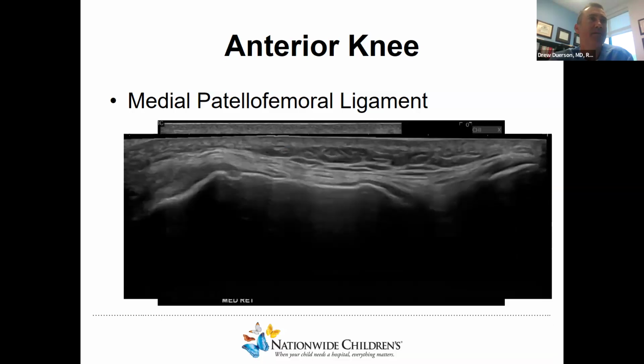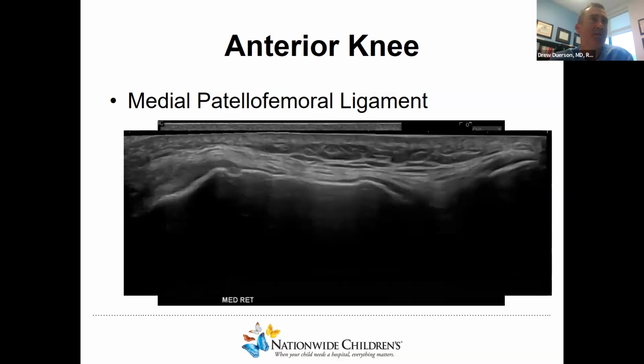And then if we compare that to the normal contralateral side, we'll see a nice normal, kind of uniform thickness of the MPFL as it goes over, in this extended field of view image, closer to the adductor tubercle, where we now could see the medial collateral ligament in short axis.